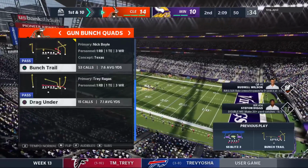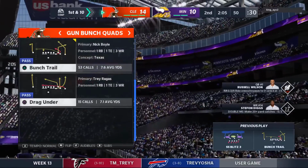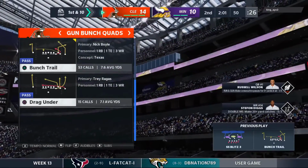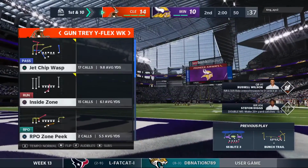He's running cover 3, sending 5. And an opportunity certainly missed on the defensive side. Cover 3, sending 5. Not many minutes remaining in this first half of football.